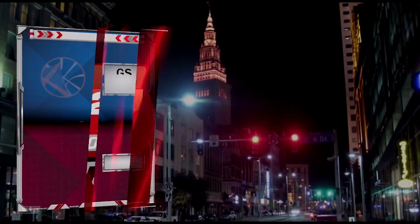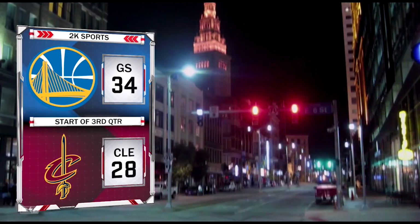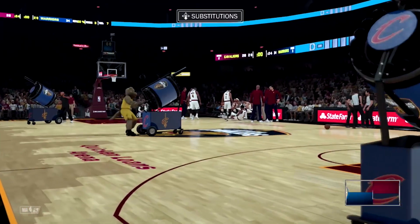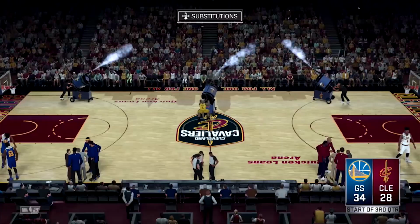As we return, a look at the corner of Euclid and East 6th in downtown Cleveland, just a few blocks from our spot here at Quicken Loans Arena. And it's been a back-and-forth game so far with no ground given through the first half. Third quarter starting here now.